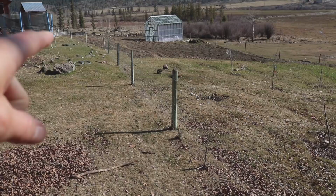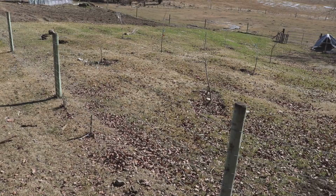And as you can see, there is a string of barbed wire across the top. And that is to stop cows and horses from leaning over and trying to grab stuff on the other side and pushing the top of the fence down.